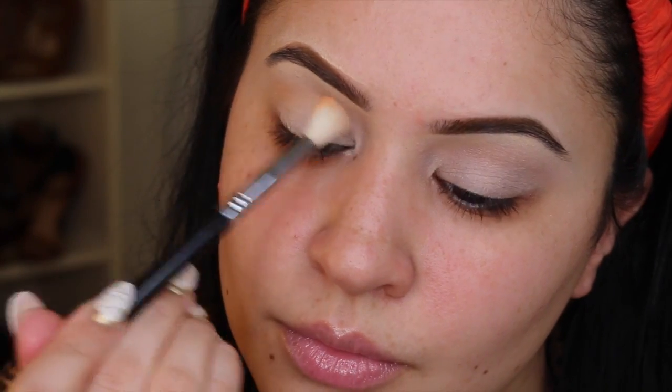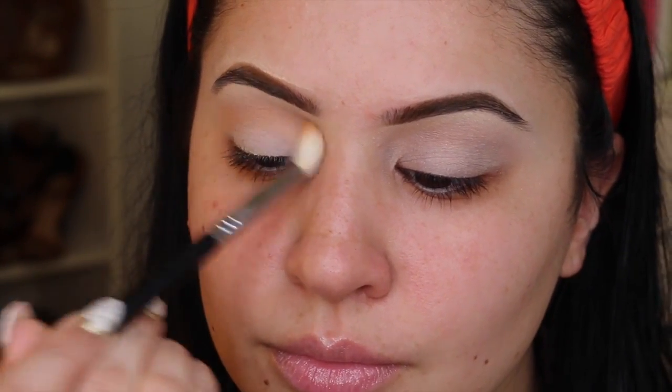And then I'm going to go in with Peach Smoothie by Makeup Geek. I love this shade. It's so perfect for the crease. And again, same brush. I'm using the Sigma E35 brush. And I love this brush because it's not as fluffy as the E40. So it really just gets right into the crease.